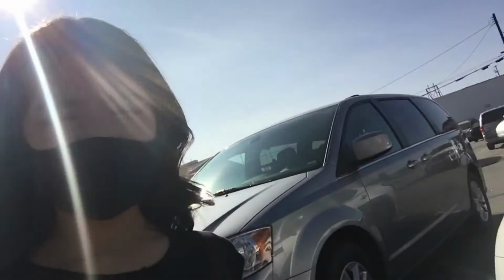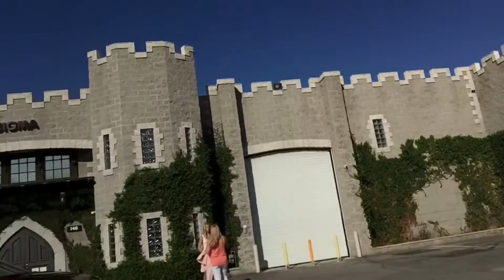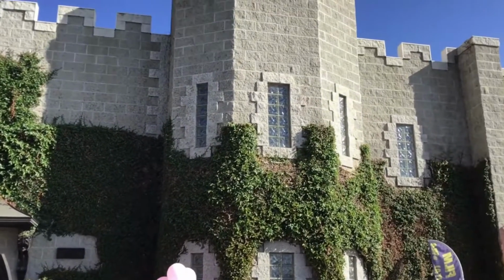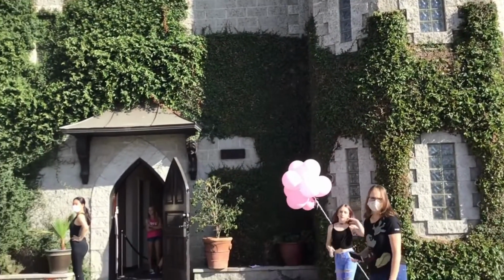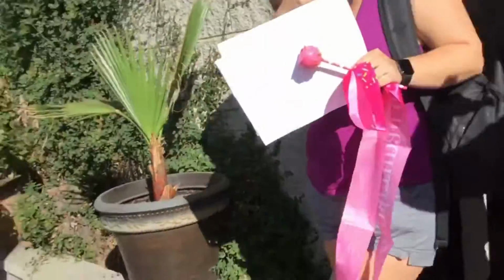Today I am going to be going into a Rock Your Hair photo shoot. Last time there was one in Vegas. This time there's one in Burbank. It kind of looks like a castle. Looks really cool. I think it's really cool. So we're just gonna go inside.